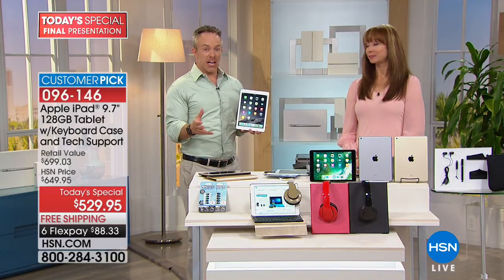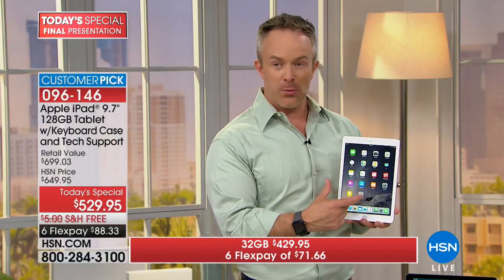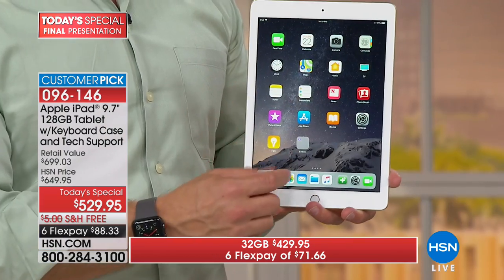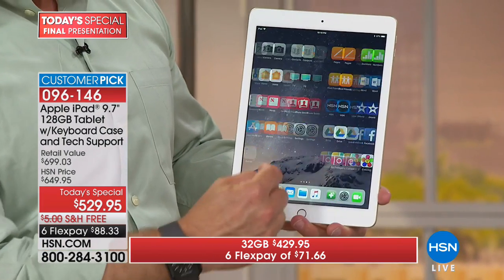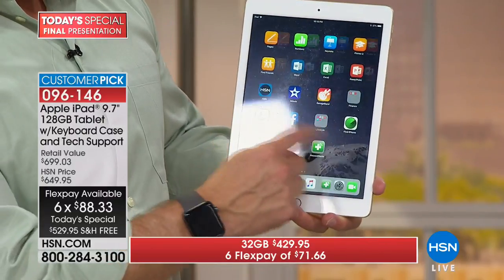Let's be real, we like to be engaged, we like to be connected. Our phones do a lot for us, but sometimes the screen is a little too small and we want to be able to have more options. What this really gives us is the benefit of a larger screen, easier to get your shopping done. I know, Chance, you like to do your shopping. Yes, I do. You have your apps. And the one thing you have in terms of the apps, I want to jump into the App Store.